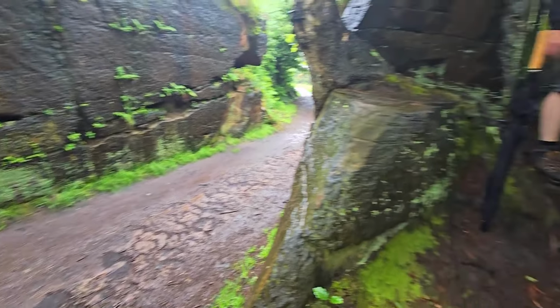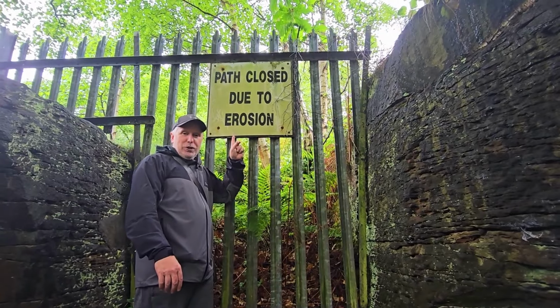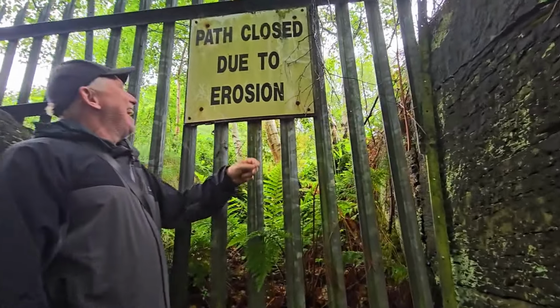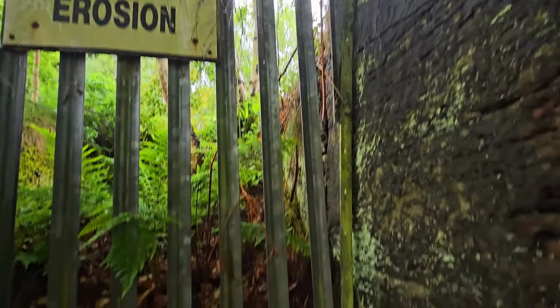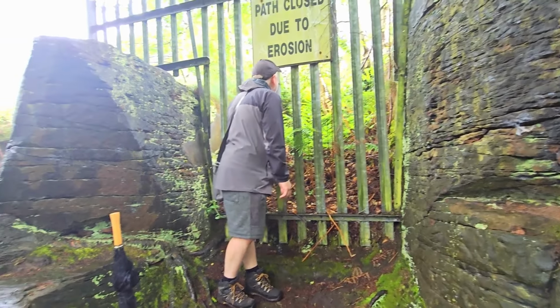Right, so we're back at the spot now, and my umbrella is still there. Fortune favours the brave. Oh yes. Looks like it's been closed for a while, doesn't it, as well? Like a long, long while, mate. Yeah, long, like years, donkey's years.